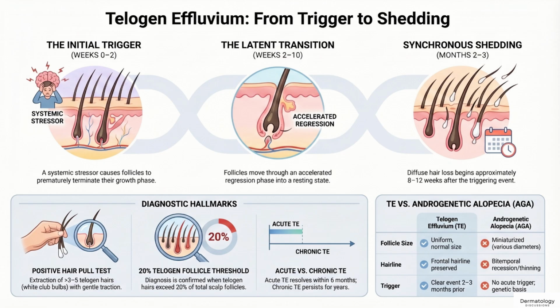Which brings us to the flip side of that, chronic TE. This is defined as diffuse shedding that persists beyond 6 months, sometimes dragging on for years. Yeah, and this notoriously affects middle-aged women, typically between the ages of 30 and 60. And chronic TE is incredibly frustrating because, unlike the acute form, there is frequently no obvious fire alarm to point to. So it's frequently labeled as idiopathic, right?